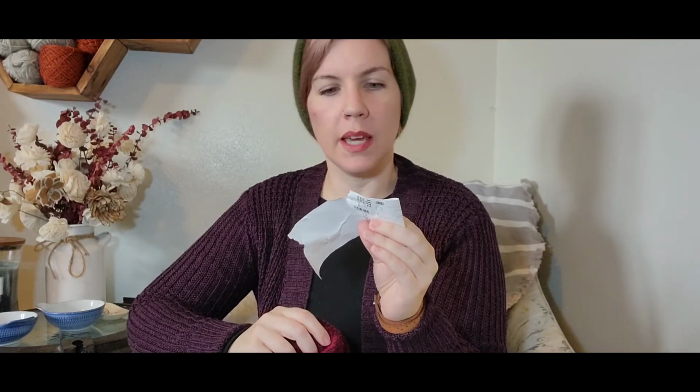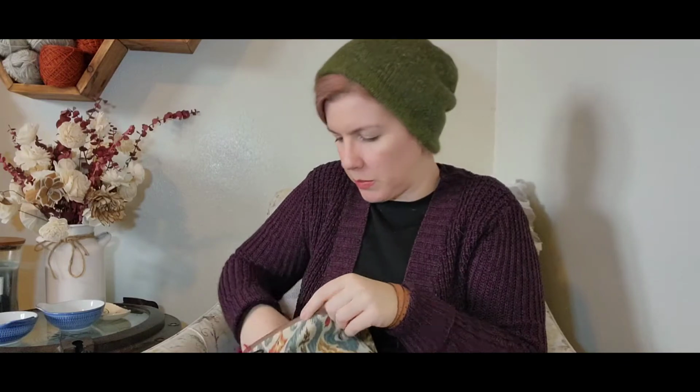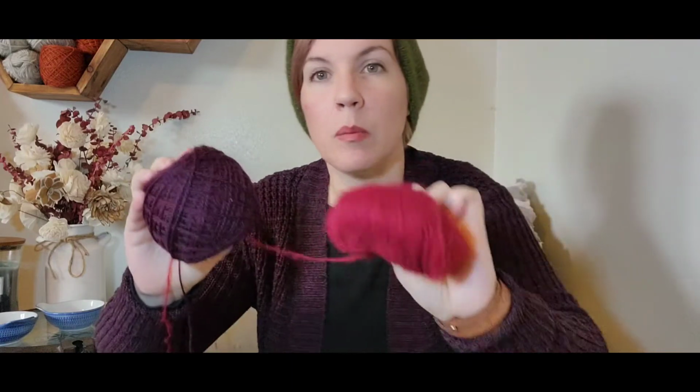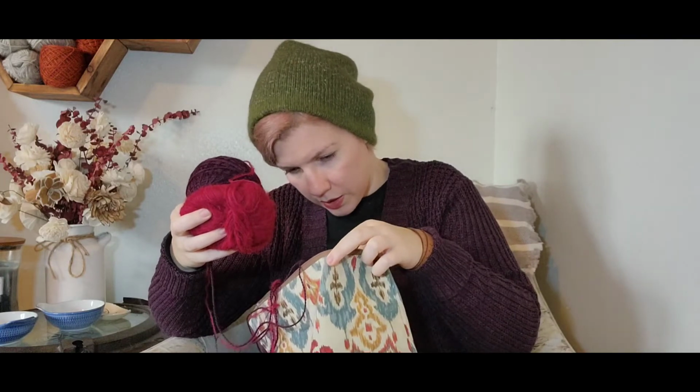Isn't this looking so nice and marly? I love it. I'm putting this yarn, which is a DK weight, it's called Scout, in the colorway, what is it? Mulberry Heather. And it's very pretty by itself. In fact, as I've been knitting with it, I'm like, oh, I want to make something just with the mulberry yarn because it's very pretty. And then I'm pairing it with this red here, and it's just coming out so cute. I like it so much.